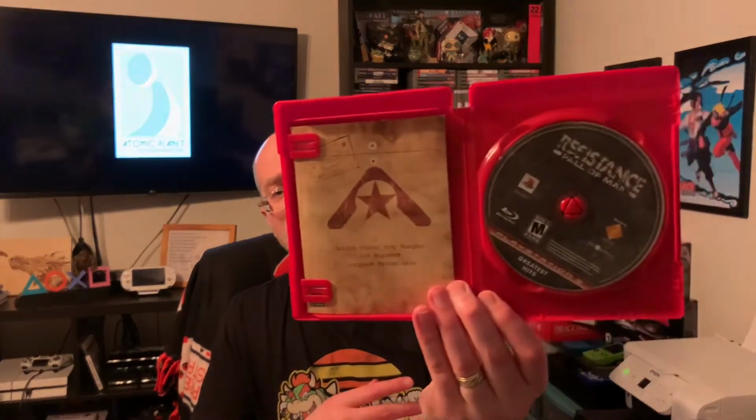And if you've been following a little bit, you did catch a couple weeks ago, we went through several Goodwills. I'll show you those pickups again. We've got Resistance: Fall of Man. This is Resistance 1. Like I said then, I believe I had this digitally. Now I've got it physically. That's great. We've got the full meal deal inside.